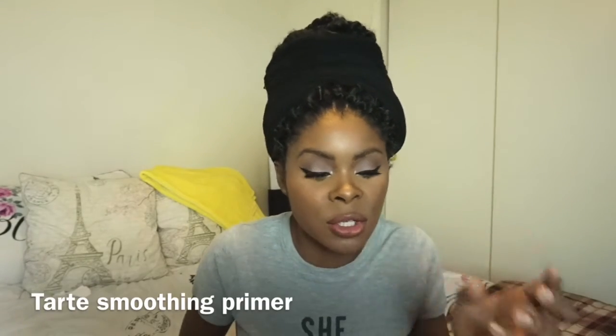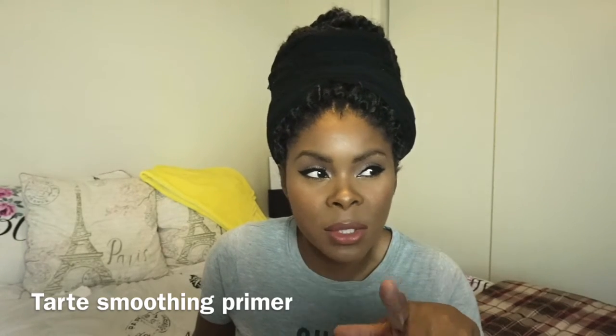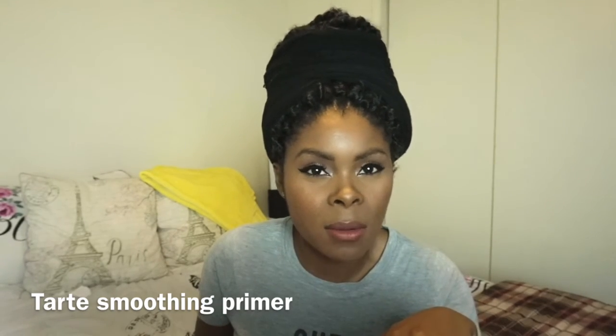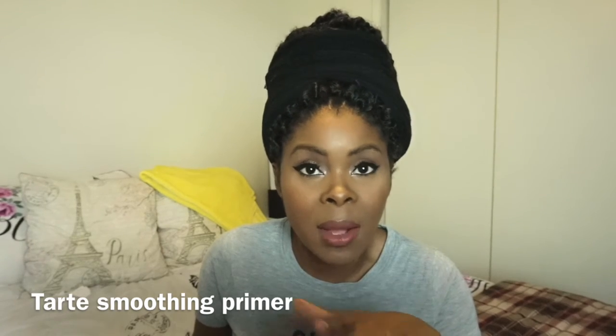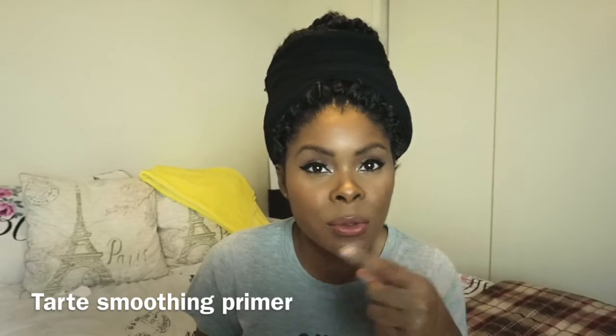I think another one is the Tarte Smoothing Primer. I forgot what it's called, but it's in a jar as well, kind of like the Tatcha one I just showed you guys. That one is really good. I can't remember what it's called. I should have written it down, but that one's really good though. It's in a container, and it's by Tarte, and you can use that one for oily skin as well.